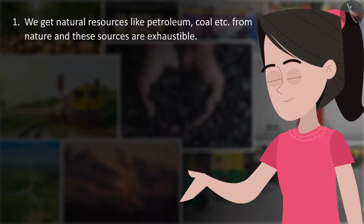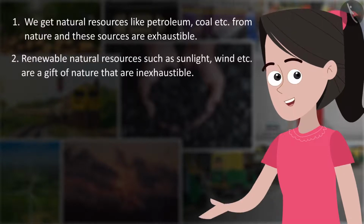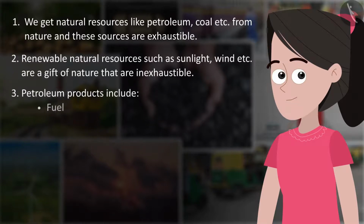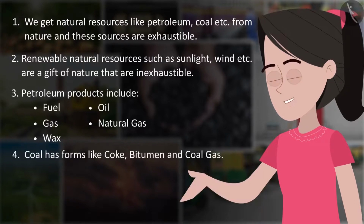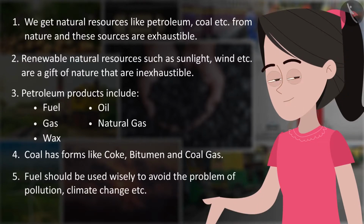Friends, let us review what we have learned so far. We get natural resources like petroleum, coal, etc. from nature, and these sources are exhaustible. Renewable natural resources such as sunlight, wind, etc. are a gift of nature that are inexhaustible. Petroleum products include fuel, gas, wax, oil, natural gas. Coal has forms like coke, bitumen and coal gas. Fuels should be used wisely to avoid the problem of pollution, climate change, etc.